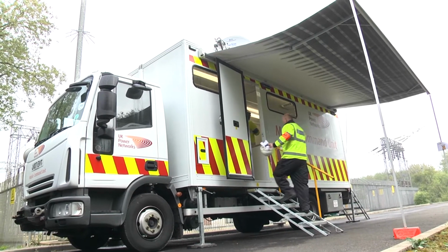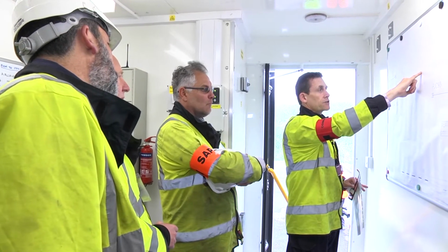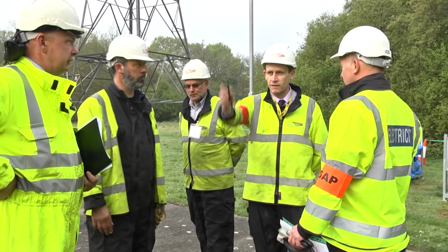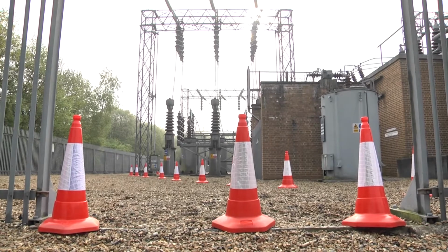At all times, safety remains UK Power Networks' number one priority, and every effort is made to guard its substations from river and coastal flooding, keeping the lights on for homes and businesses in even the most adverse of weather conditions.